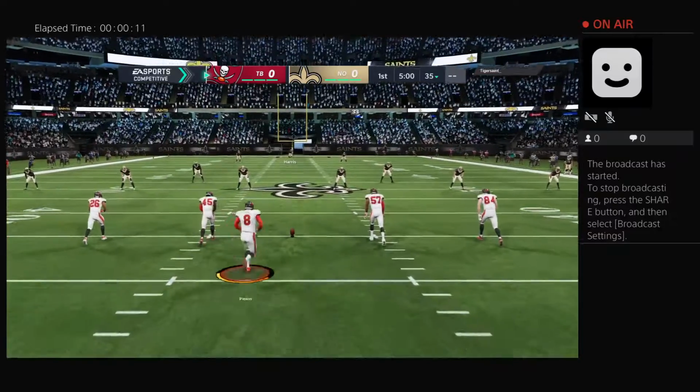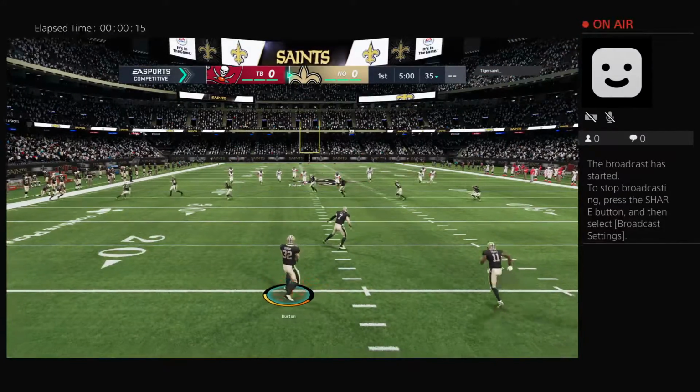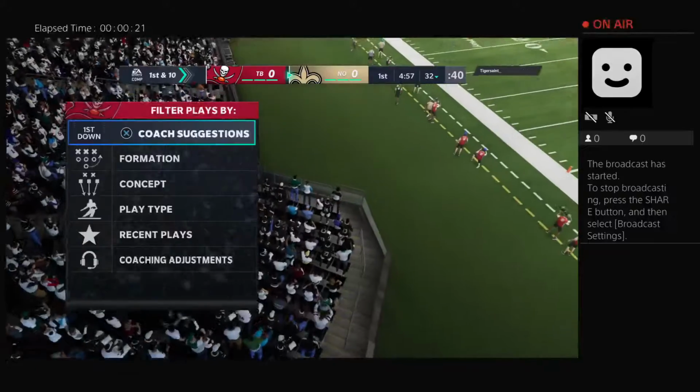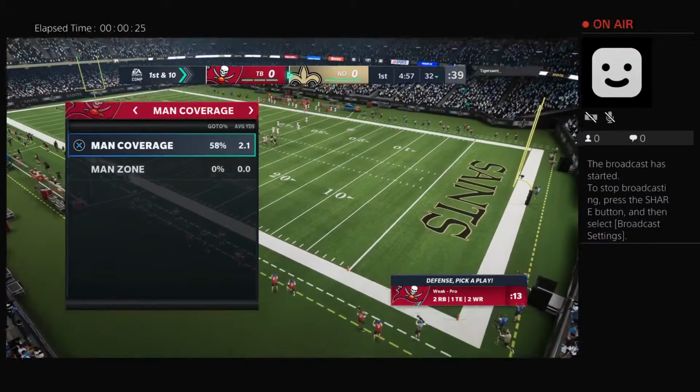The punter, Bradley Pinion, on to get us started. And we are underway from the Superdome. And a short kick taken at about the 16. And they're going to start this drive in pretty good shape as they get it out past the 30, at their own 32-yard line.